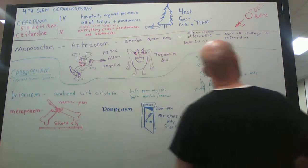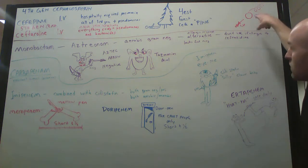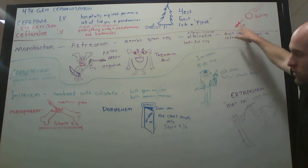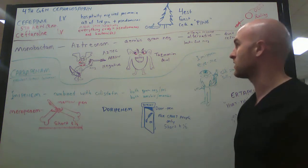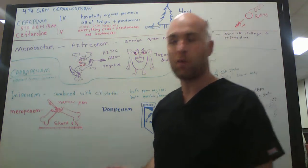And so to remember this, I imagined ceftaroline. Here's something that's rolling, and there's a needle at the bottom that's going to poke it with an IV. Maybe it's an image that'll help you remember that it's given intravenously, or you can just think of a serious thing. Okay, so that finishes up all the cephalosporins.